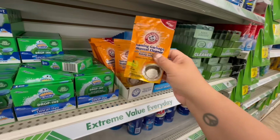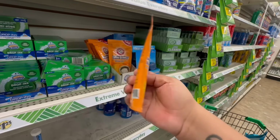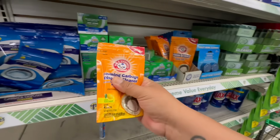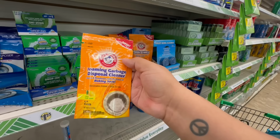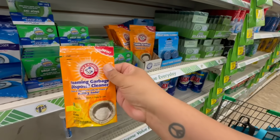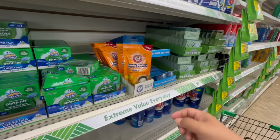Oh, they have the foaming garbage disposal baking soda. Ooh, citrus. Says up to 4 uses. So I think it's the same thing, really, except this is Arm & Hammer. I'm wondering, at this point, you might as well just use the Arm & Hammer powder versus this. I mean, I think it's the same thing.